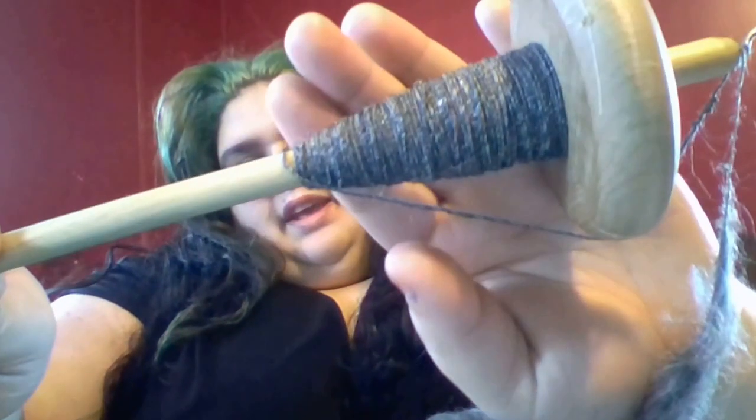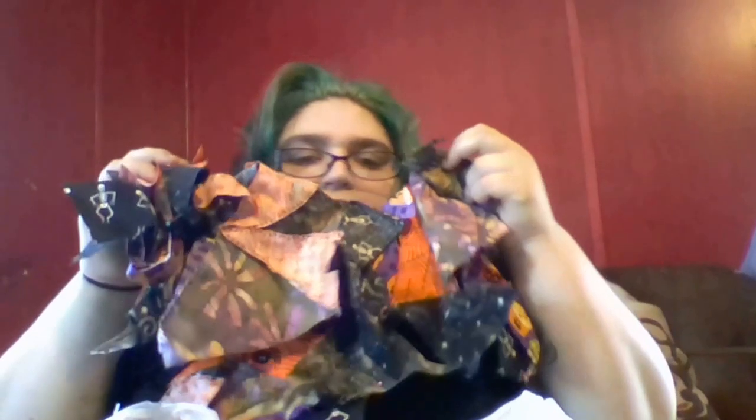This is what it looks like on spindle, and this is what it looks like in a mass of yummy, soft, buttery fiberness. That is just so nice. And the bag it's in, I actually made myself. I make these patchwork bags, and that's actually the next thing I'm going to show you guys. I have a Halloween themed patchwork bag that is currently in a pile of patches, but I'm working on getting that all put together, hand stitched, because my machine is not functioning at the moment.